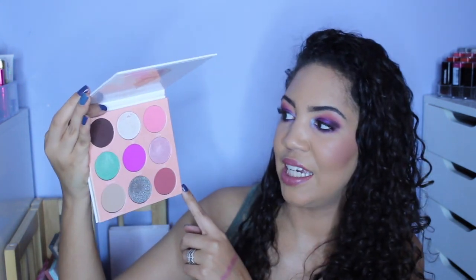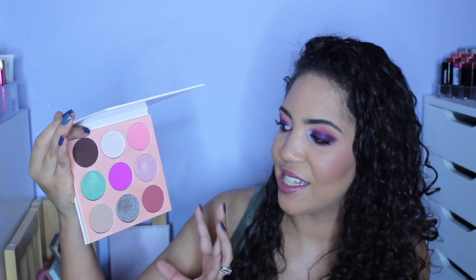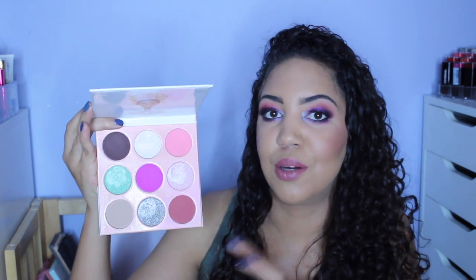I also picked up the Douce palette. So this one, as you can see, very pretty color scheme. This was what drew me to it. Kind of a different, interesting color scheme, more pastels, but then you have a few deeper shades. And again, these shimmers or metallics, whatever you want to call them, are amazing. Like, unbelievably amazing. If I'm doing a look and I'm using a palette where I don't like the way my shimmer eyeshadow looks, I will grab one of these palettes because I know no matter what color it is, all of the metallics are outstanding in these.